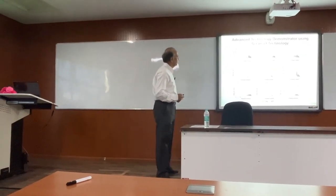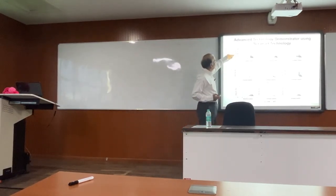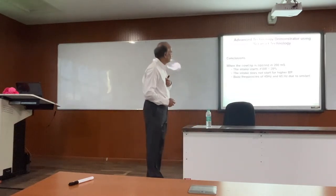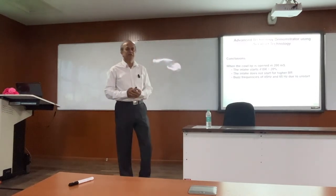Okay, so these are spectra. When the intake starts, you have a very low level of power spectral density. This is 2000. And when the intake does not start, this is 10 power 5, and you have huge peaks in the unsteady pressure. So this is the evidence that the intake was able to start. Subsequently, this was also flown. Okay, this is the conclusion: you must restrict it to 20% or less, not more than that.